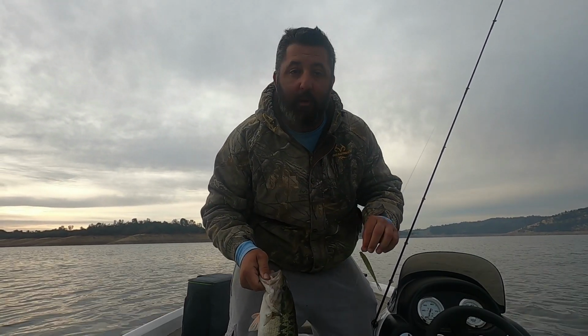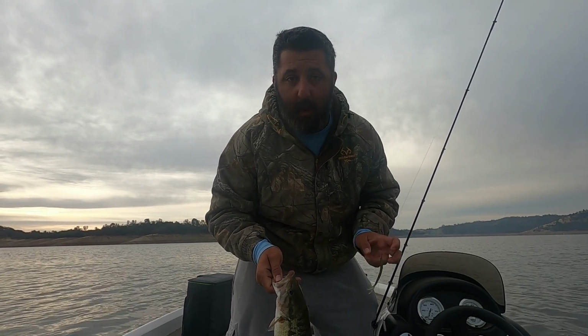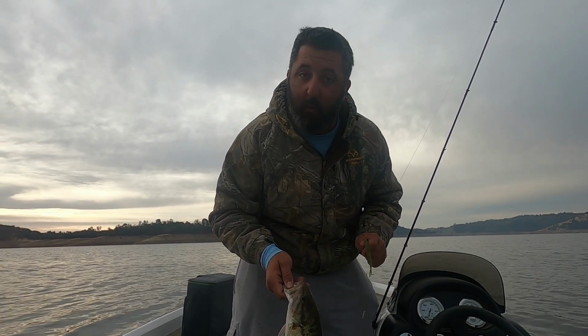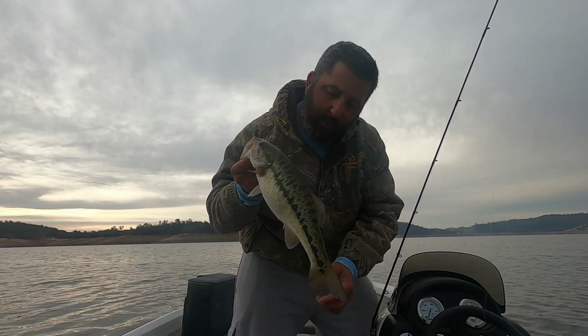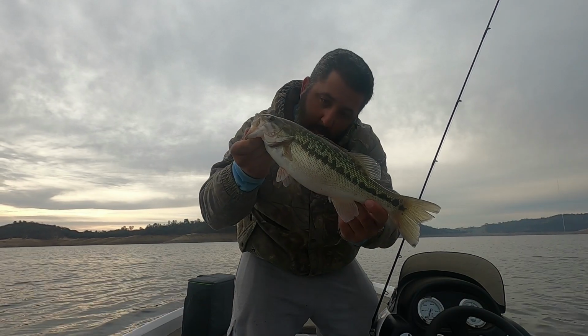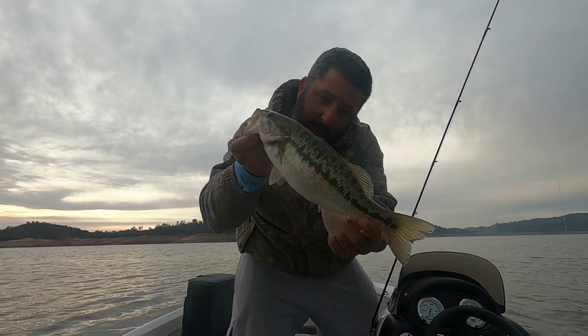Take your time, just drag it left to right. Don't do a lot of hopping. The bite will feel just like a weight at first. And don't set the hook if you're using a drop shot. Slowly lift into them and just start reeling. And make sure your drag's set.